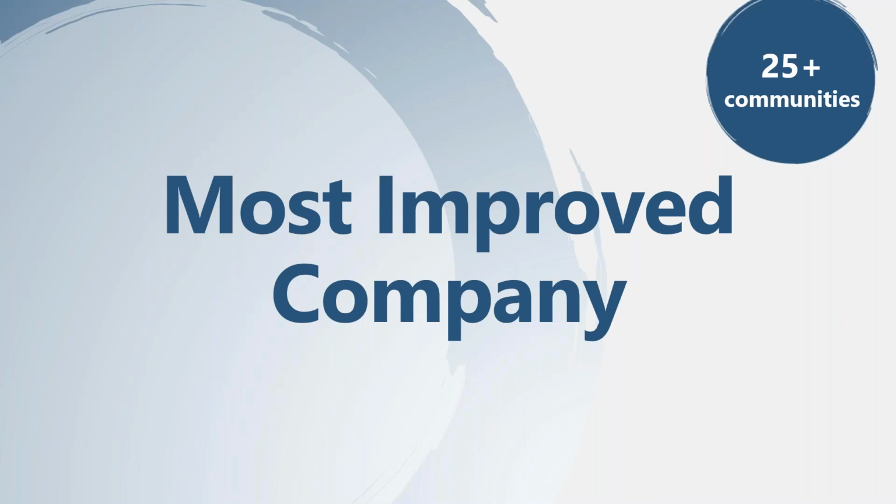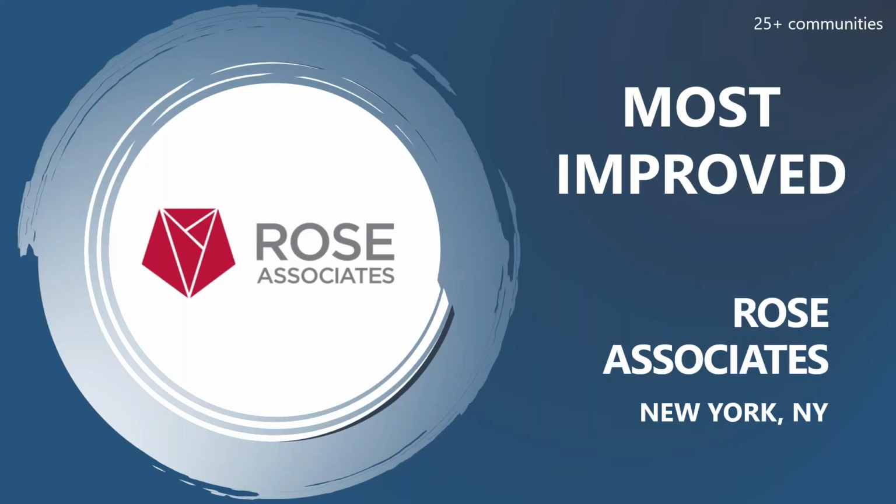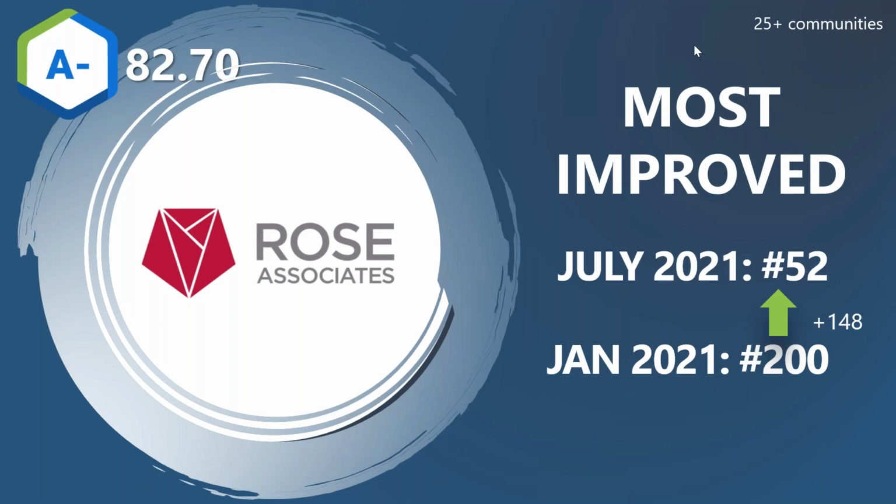So the most improved company since January is Rose Associates. They are out of New York, New York. And Rose Associates, check out this progression in their scores. They went up 148 spots, from 200 to number 52. So not only did they break into the top 100, they blew that number away. So fantastic. Congratulations to Rose Associates.